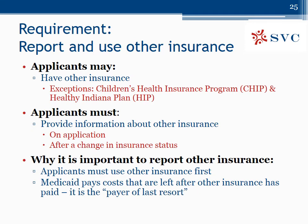Medicaid applicants may have other health insurance coverage. However, individuals cannot be eligible for the Children's Health Insurance Program or Healthy Indiana Plan if they have other insurance. For CHIP, if a child had health insurance and voluntarily dropped it, they may not receive CHIP coverage for 3 months following the month that coverage was dropped. This is referred to as the waiting period.